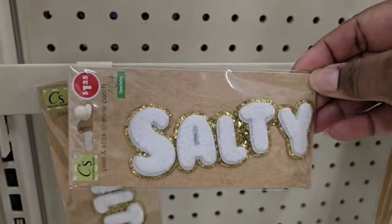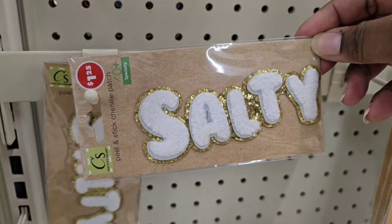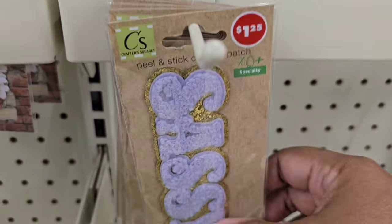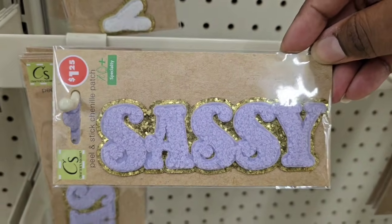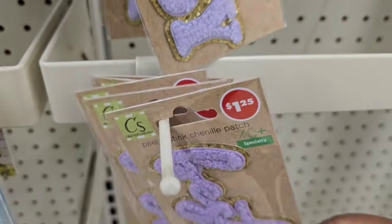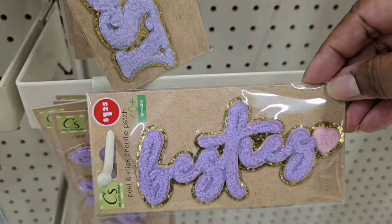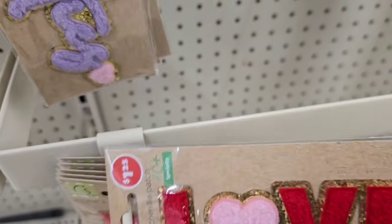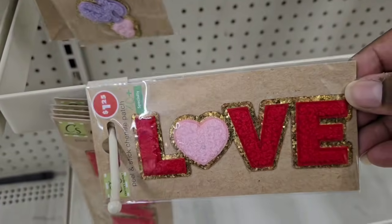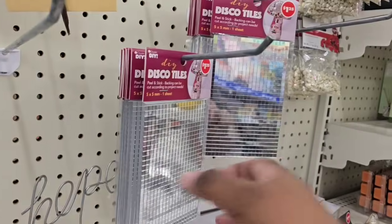In the craft section, I found more of those iron-on patches, and these are the ones that are stitched that look like letterman jacket patches. So they had Salty. This one is Sassy with that gold trim. Here's one that says Besties. I thought that one was really cute. And then the last one was Love in the pink and red design. These are really great iron-on items for personalized gifts.